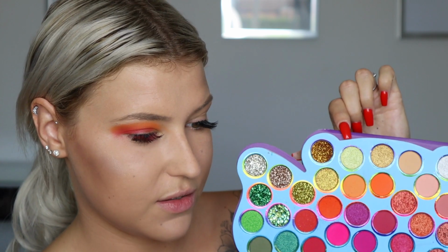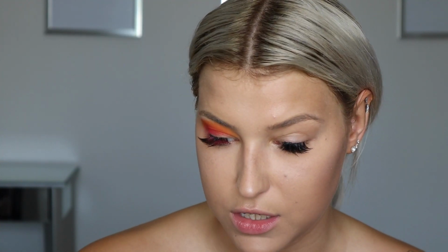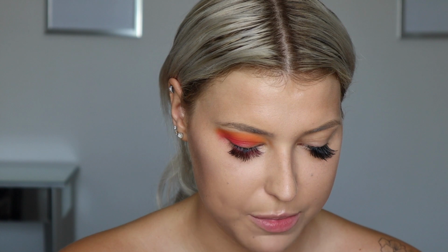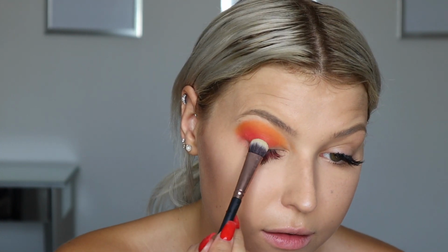Then I'm going to go ahead and take this gorgeous yellow glitter because it's just screaming out at me. It wants to be used. It needs to be used. And I will use you. So I'm just gonna take a flat brush when I can find one. I'm just gonna pop that on a brush. I'll be intrigued to see how these glitters apply.